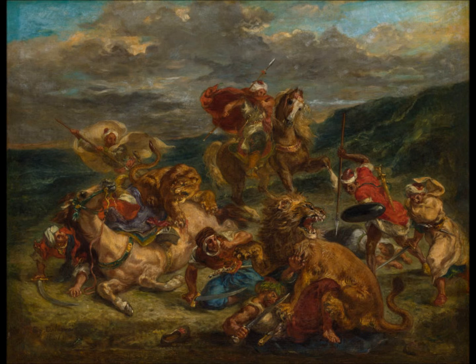This painting is The Lion Hunt by Eugene Delacroix, which was done in 1861. This painting is done with oil on canvas and is currently located in the Chicago Art Institute. This painting shows a lion hunting scene in North Africa, which is where Delacroix visited with the French embassy in 1832. His visit to North Africa was very influential because it affected his art in both subject and form.